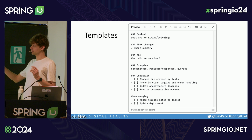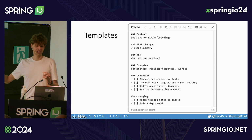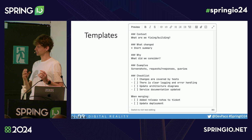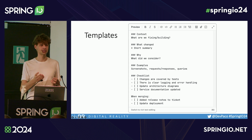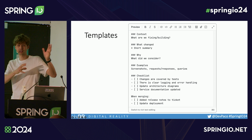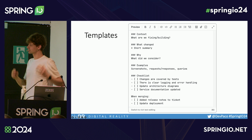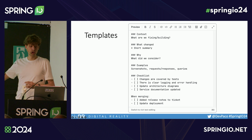And the great thing about it is that you can add checklists, because we often forget to add or do certain things. For example, if we need to update some architecture diagram, only 1 out of 10 pull requests usually actually affects the diagrams. The other 9 are small refactorings or don't need to be updated, so people tend to forget that this is part of the process. And there's more to it.